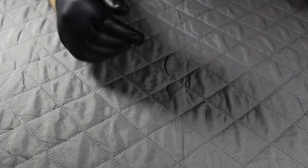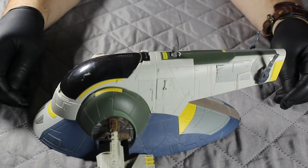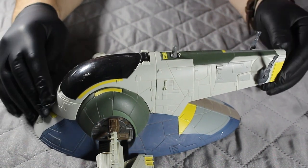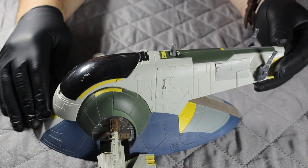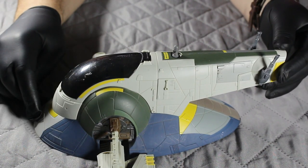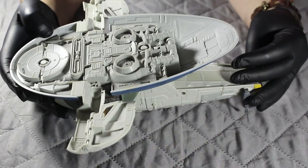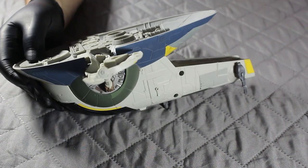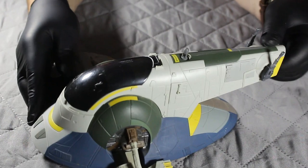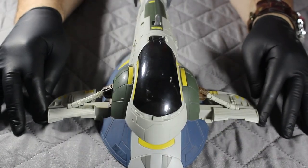So next up we have a ship, which is the Slave One, Jango Fett's ship. And I was really, really pleased to find this one. £1.50. I mean, that's crazy money. £1.50. That was straight in my bag. I have been looking for Jango's Slave One ship for a while.